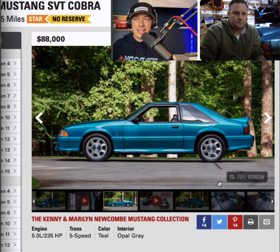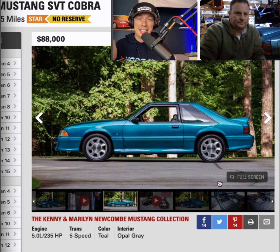What do you think, Chet? This 93 teal Cobra, my absolute favorite color. The color itself just gets me every time. But at $88,000 all in price, at 3,765 miles though, we've got to be real clear.